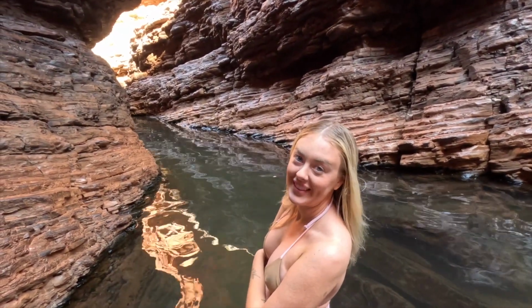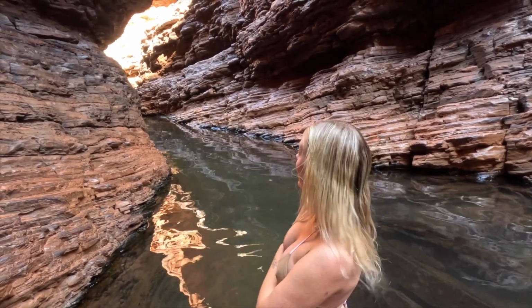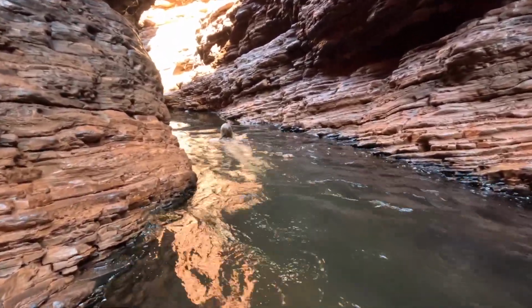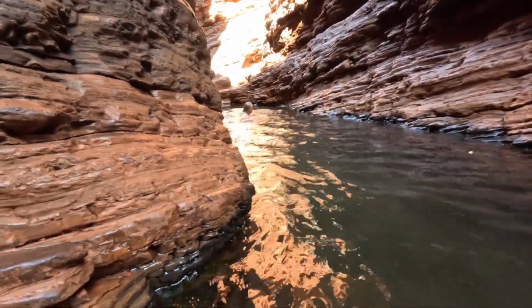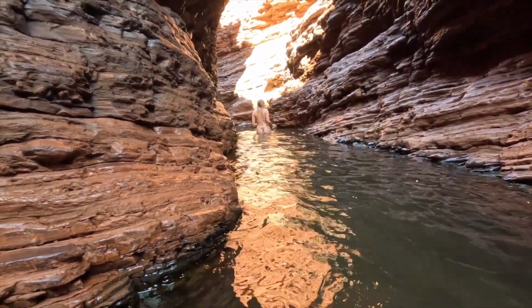Crazy cold. Okay, it's not any warmer than the other one, but we really want to go down here, so I guess we better get into it. Do it. Whoa. Are you right? Yep. Oh. Right, so you can stand past there.